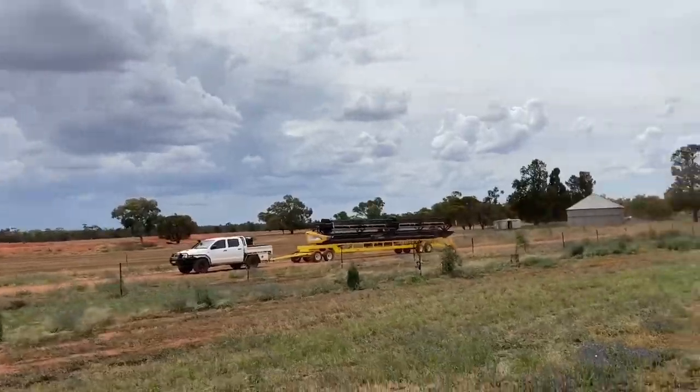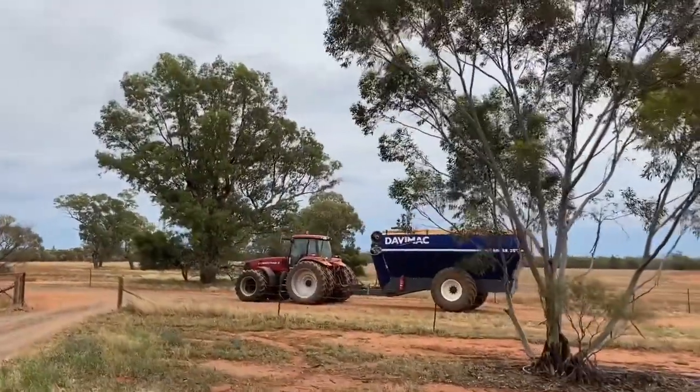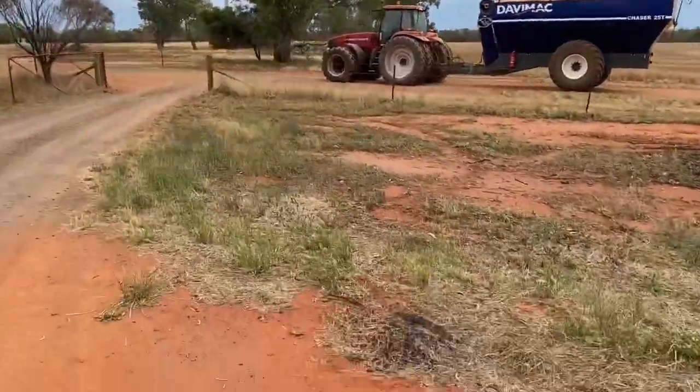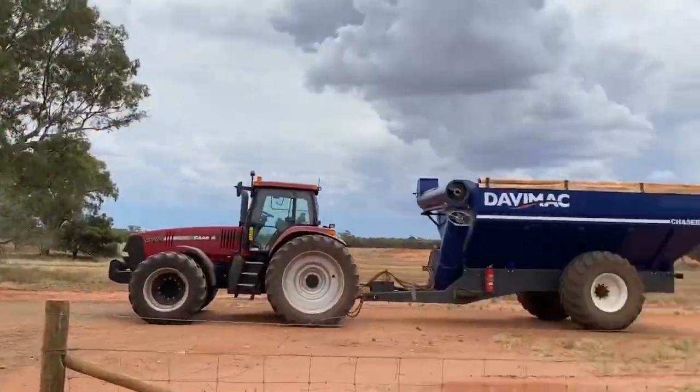Home trailer on, got those trucks empty. Now we're heading over to truck canola. Let's hope she goes. Got my water bottle. Always, always have your water bottle. You never know when you might die of thirst out here in the wild, wild west. Let's go.